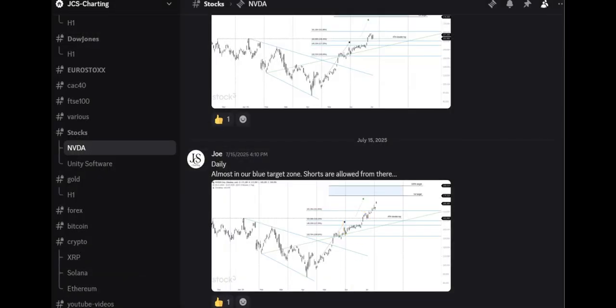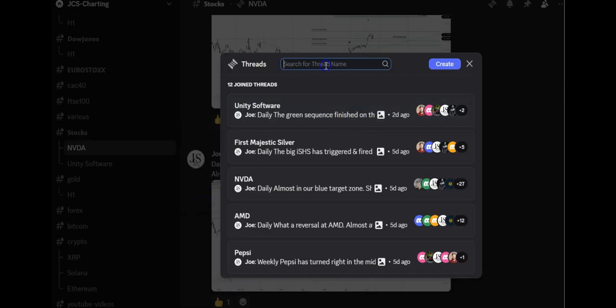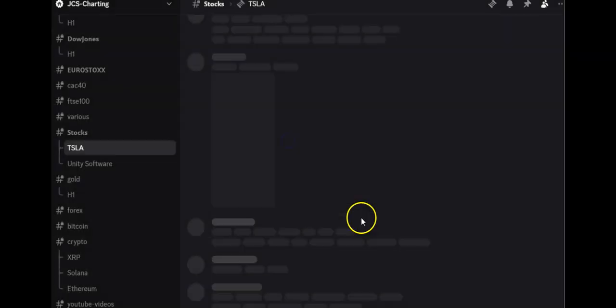We have a quick look at Tesla. This is, by the way, how it works. You just type in whatever you want. Oh, Tesla is not there. That's funny. All right, let me check here. Here we are.